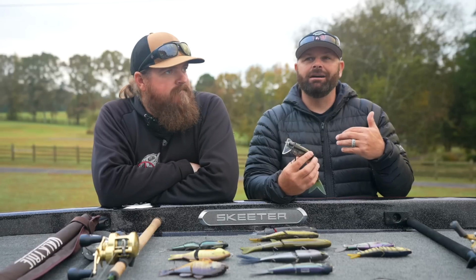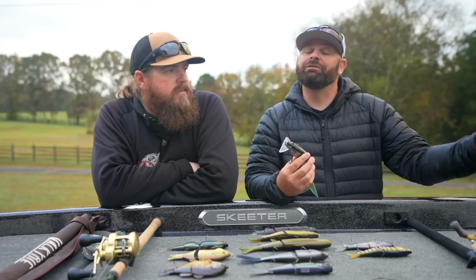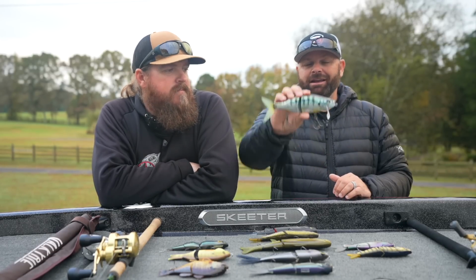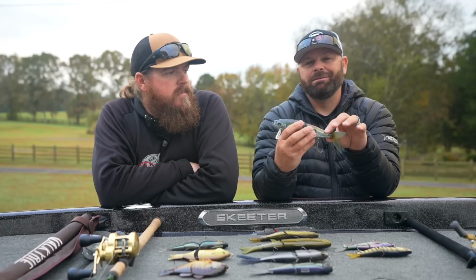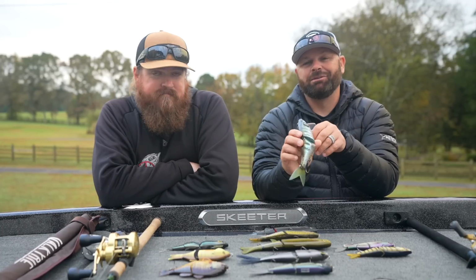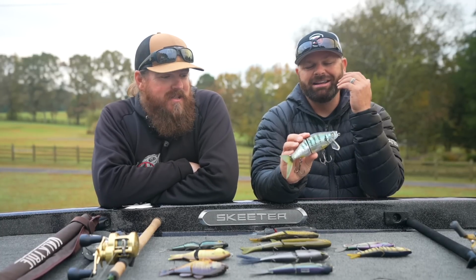We wanted a different feature. We wanted a wake bait that you could fish several different ways. And then obviously high quality paint, high quality, patent stuff. There's a lot of stuff that went into this bait that we never even talk about. A lot of build design, everything.